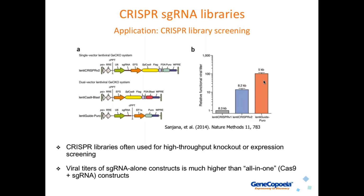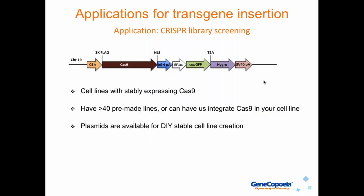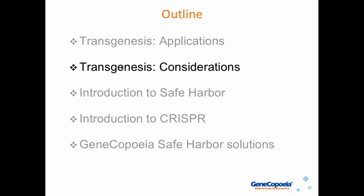And so one thing that safe harbor transgenesis can be used for is to establish a stable cell line using a construct like this, where you can knock it into a safe harbor site, and you'll have a Cas9 expressing stable cell line, which can then be very conveniently used for library screening. And GeneCopoeia has a bunch of pre-made cell lines that stably express Cas9. We have more than 40 now, and we're making additional ones. Or you can purchase a clone like this with our safe harbor system and knock in Cas9 to safe harbor. And that's for human or mouse.